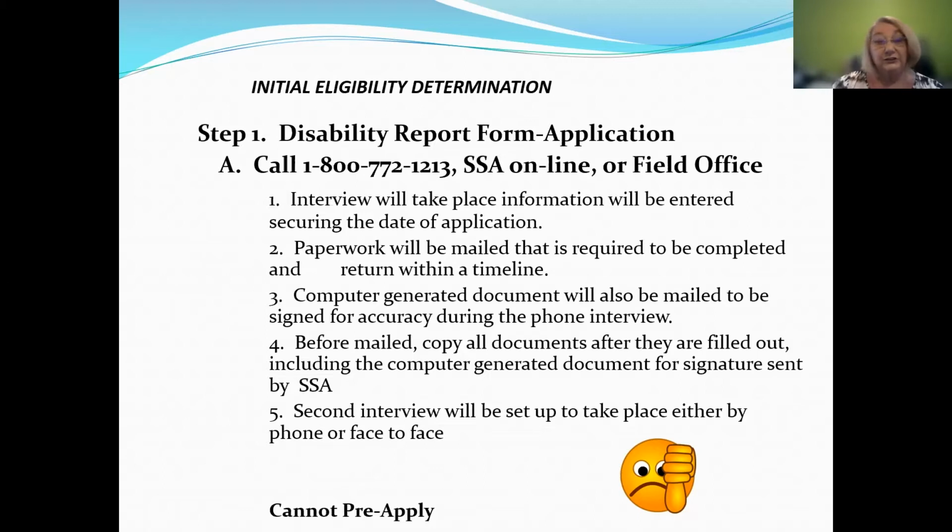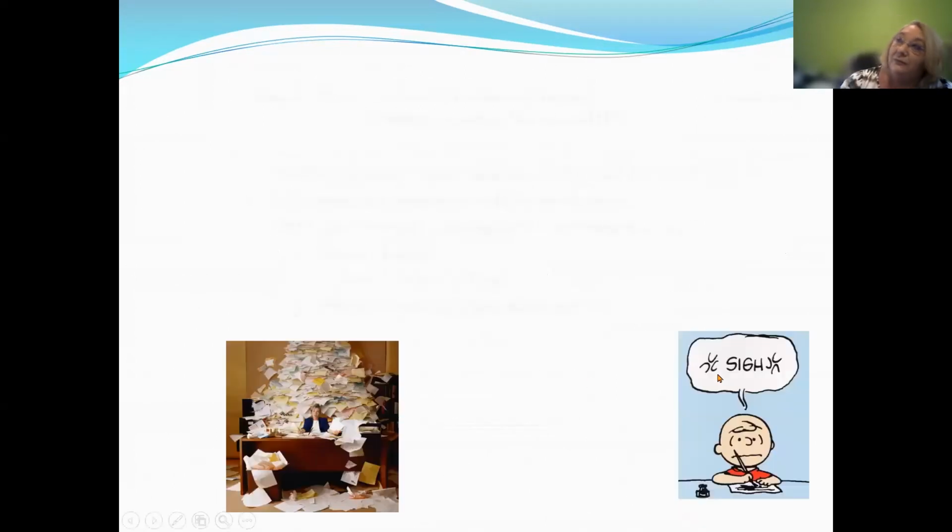And I get this question a lot too. I'm so glad Marilyn put that on the bottom there. Cannot pre-apply. Many folks, when their kids are turning close to 18, want to know if they can do something early. Reasonable, proactive approach. And the answer is no. That's not how they do business. So sorry, that's a sad thing to relay to you guys, but that's true. You cannot pre-apply. Next slide, please, Ms. Karen.